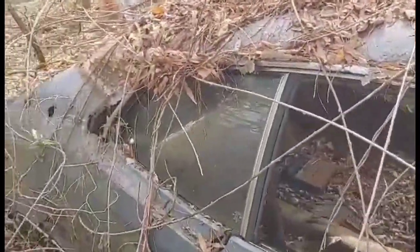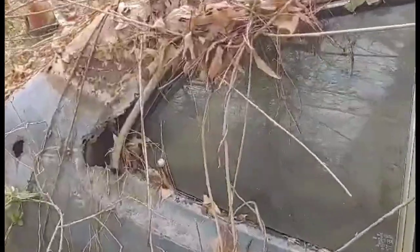So, yeah, these had the pop-out windows in the back. They didn't have the roll-up windows. They were a little cheaper that way, a little stiffer, lighter. You see right there the latch. It popped this little dent glass out.